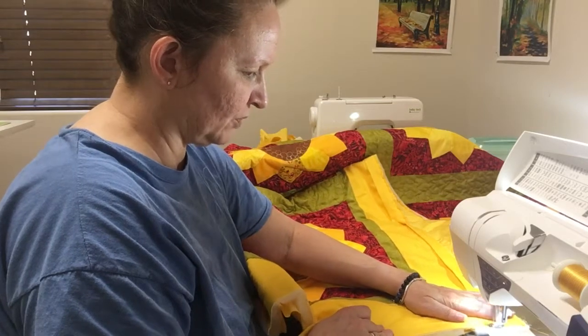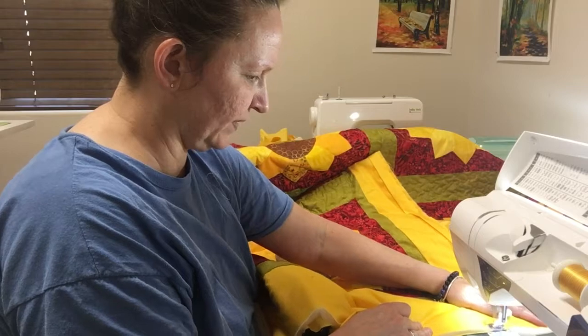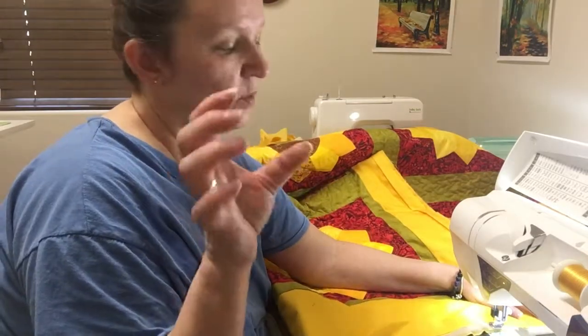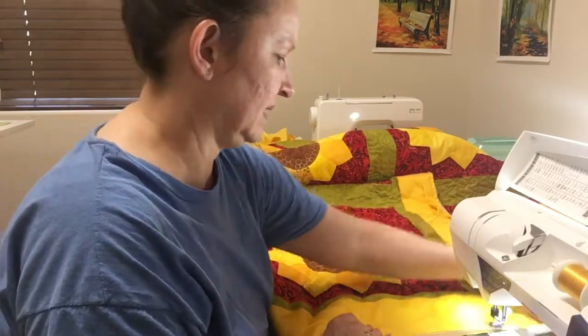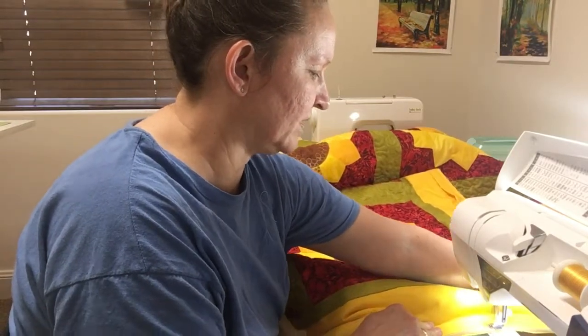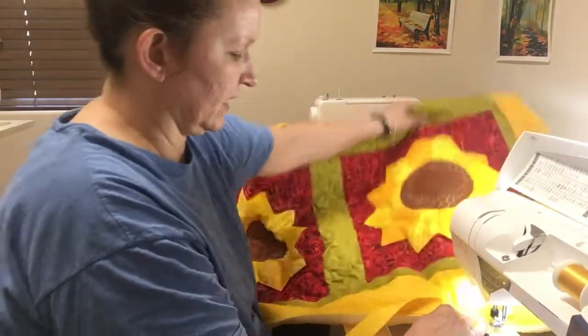I remember my mom, she used to sew on a Brother machine. This was during the 70s. And she always kept a can of oil. She would oil her machine every so often. But we don't have to do that nowadays. These newer machines, you don't have to oil them. But it's still a good idea to take your machine in and just get it serviced.